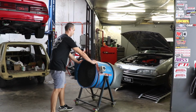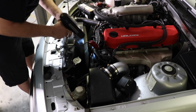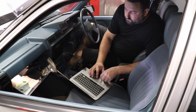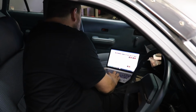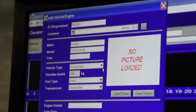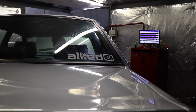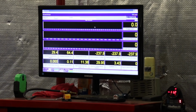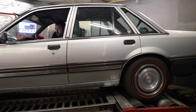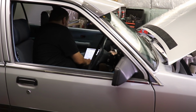The car is strapped down and a wideband sensor installed into the exhaust. The Hoff then starts by double-checking the ignition timing. He then connects up the laptop and checks out the fuel maps. The ECU already has a map installed, so the Hoff only has to make some minor adjustments to the idle settings. The vehicle details are input onto the dyno computer, and Scott starts tuning the car at different speeds and varying loads. This also helps with bedding the new piston rings into the bores.